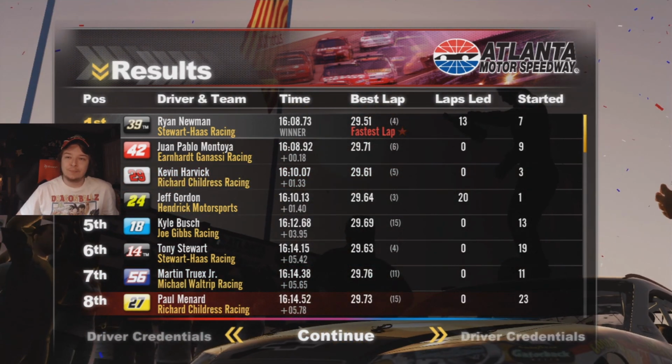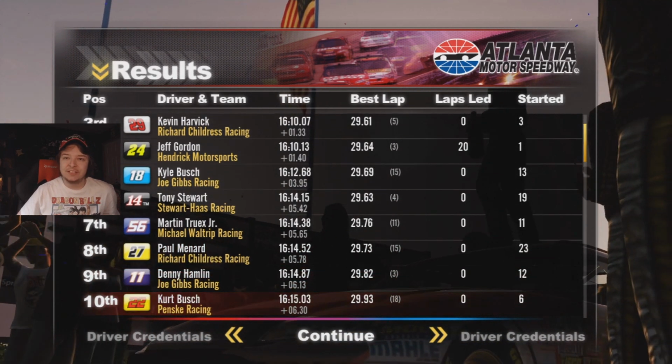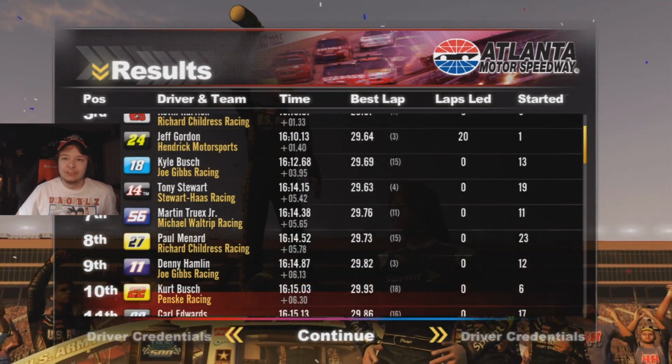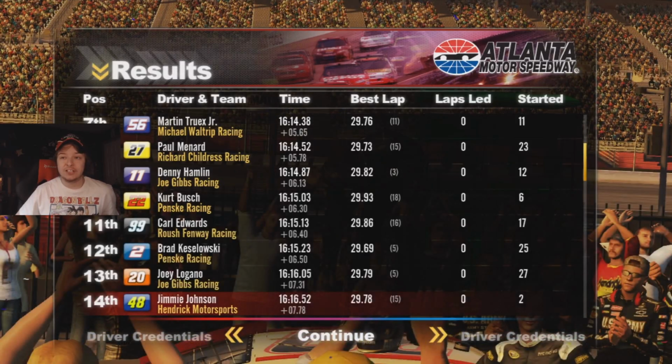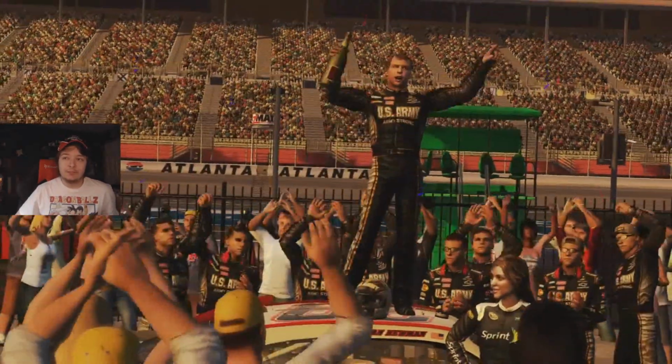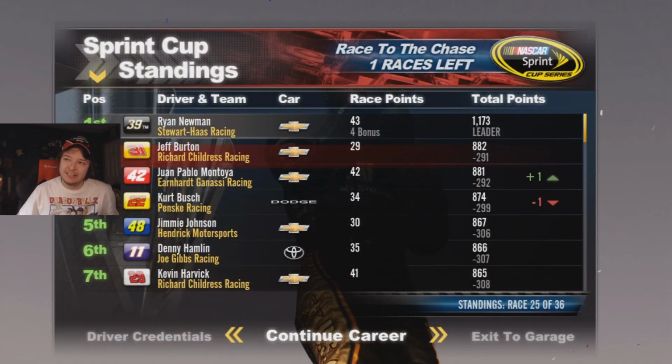Truex 7th. Damn, good run for him. That pretty much puts him in the chase, at least at this point. So, I think he might be good because of the win at Daytona. But yeah, Jimmy Johnson 14th after starting 2nd. I don't know, that was very tense, my god.